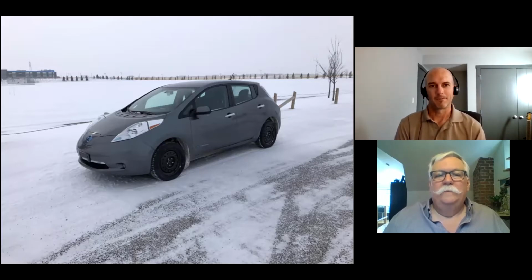And these things, the battery sits in the floor of the vehicle, giving a low center of gravity. Very fun to drive, very torquey. And I actually prefer this in the winter over the truck that we own.